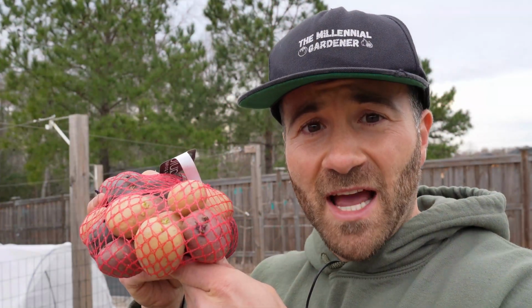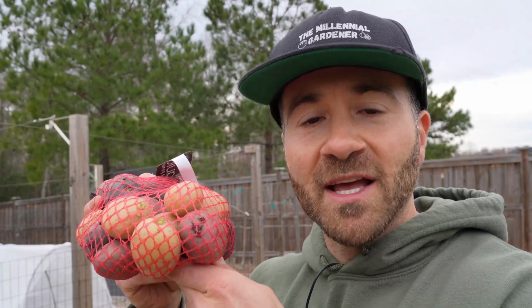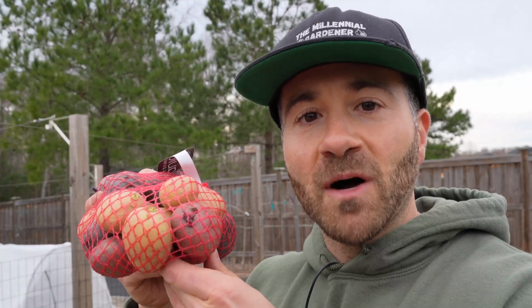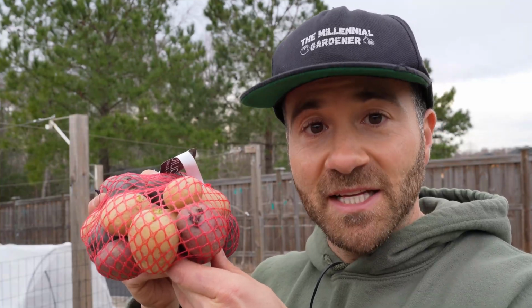Do you have to buy organic potatoes? Not necessarily, but some conventional potatoes are sprayed with a compound to prevent budding to maximize the amount of time they can store them. Organic potatoes are not sprayed, so you're going to have a much faster rate of budding and a much higher success ratio at making seed potatoes.